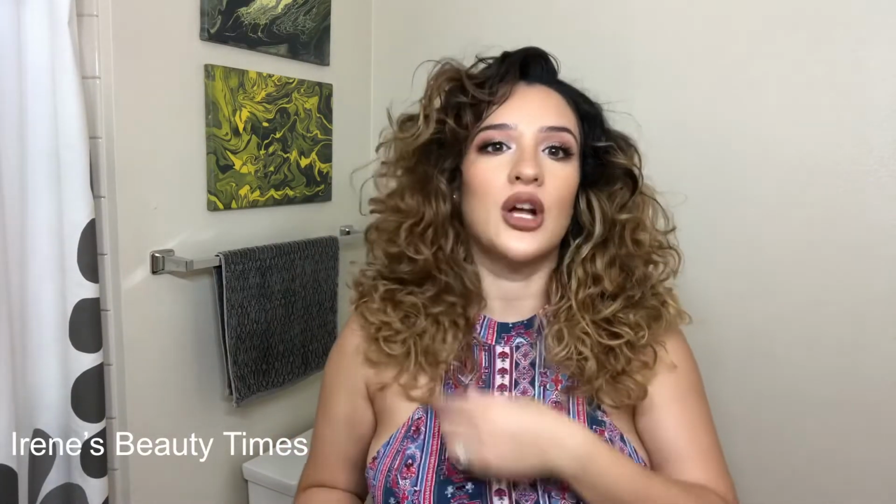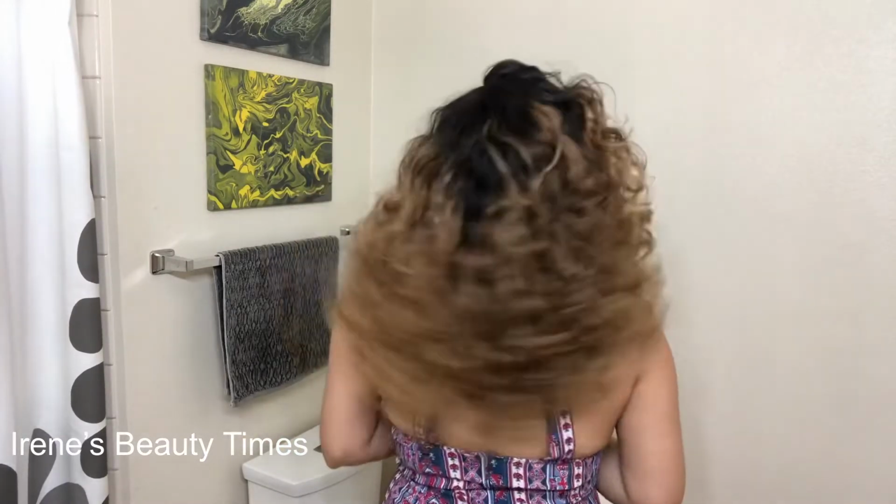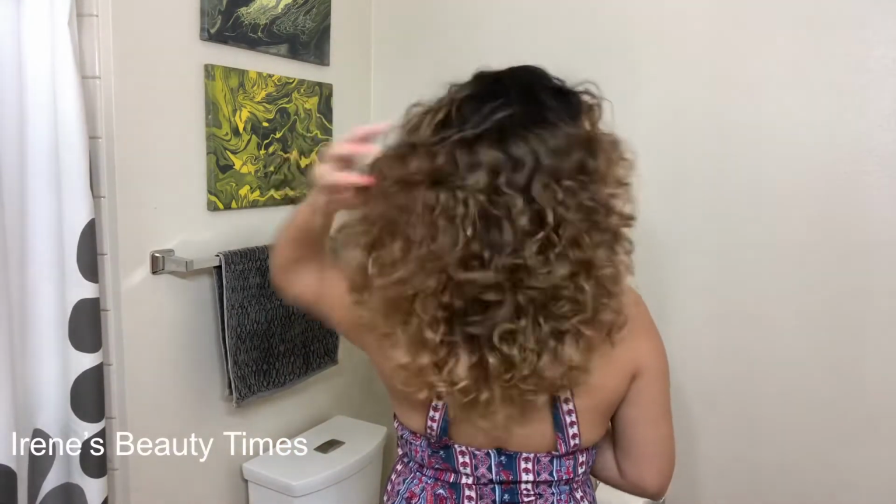I can usually get 3 or 4 days out of a Briogeo wash day. So as you can see, these straight pieces are just because my hair is damaged, just being realistic here. But as you can see, it still curls quite a bit. Show you guys back. And the volume will go down just a little bit, but I do fluff my hair quite a bit going through my day.